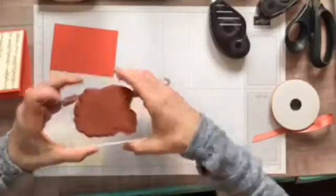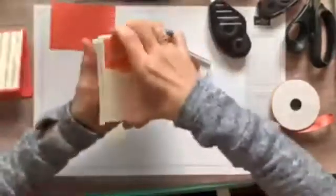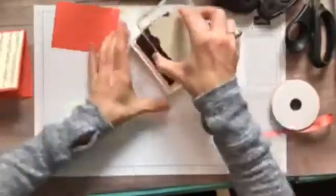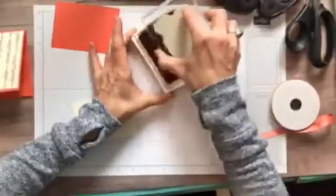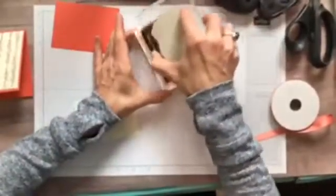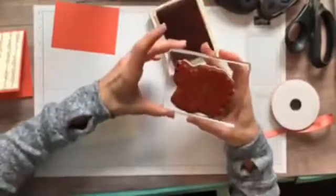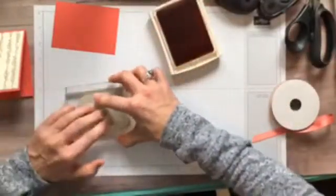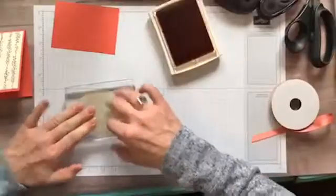So this is that beautiful flower, the bouquet of flowers that Stampin' Up! took the picture of and made a stamp out of. I think that's so cool. Okay, so I want to get this inked up really well. I'm going to turn it in my hand. Nice, easy tap, tap, taps, but I'm trying to make sure I got that really well inked. And then I'm going to kind of angle it. Maybe right about there, I'm going to push, so hopefully I get all of the ink.